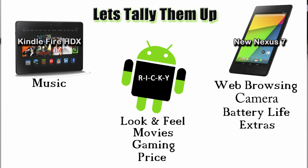So now that we tally it up, the Nexus 7 takes it. Yes, because we had a lot of draws, it came out to a 4-1. Overall, the Nexus 7 seems to be the better overall device for any user, unless of course you really just want sound quality, and with gaming and movies, both are going to be comparable, and including price point. So it is your choice, but overall the Nexus 7 seems to be the better usage for a tablet in the 7-inch market.